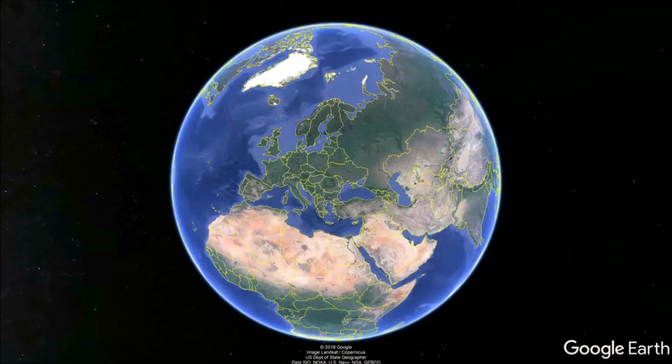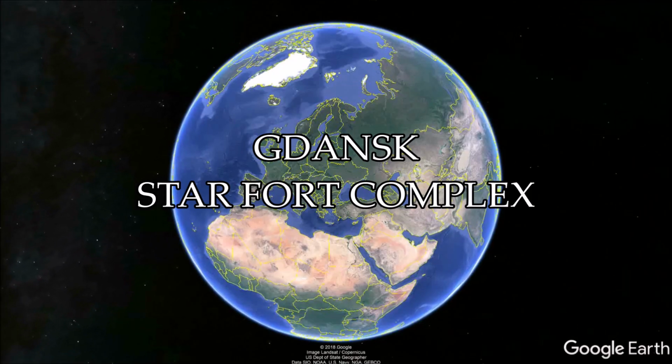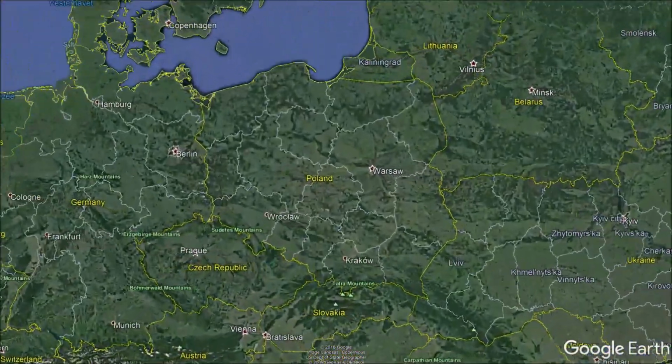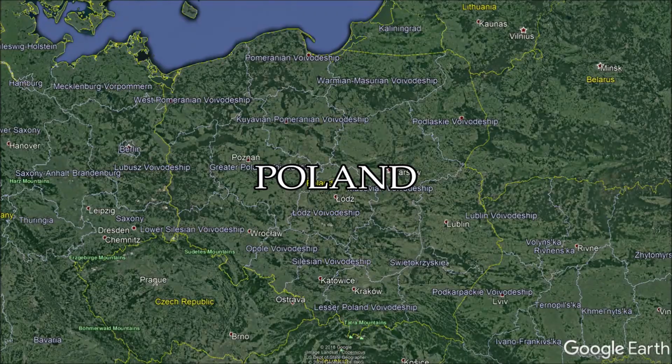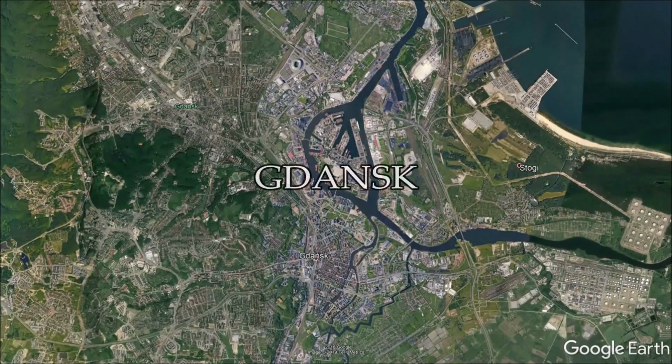In this episode, we will be examining the construction of the Gdansk Star Fort complex with simple observations through Google Earth. I will show you some of the similarities to the many mounds or step pyramids found around the world, as well as some evidence that would suggest we are being shown false maps of what Gdansk used to look like.